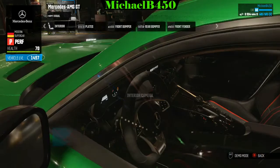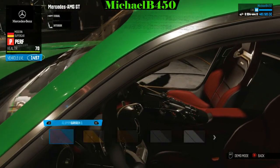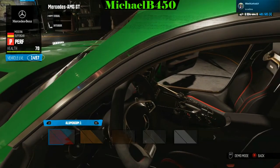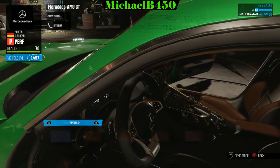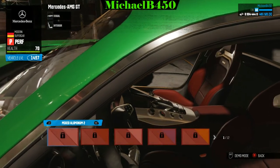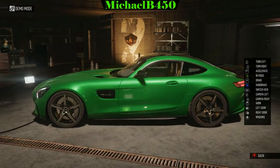I'm pretty sure you can do all the stickers, because Mercedes is in a good alliance with Ubisoft, unlike some of the other manufacturers which don't want half of the stickers on their cars. So yeah, the official one had carbon fiber, so I'm going to go carbon fiber. Center dash. I have to go quite a bit far. Interesting, the lacquered interior color is an option for this. Of course, going with the beige, because I like beige color for some reason.